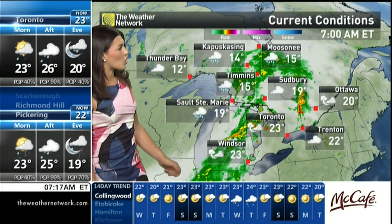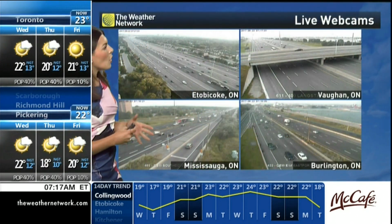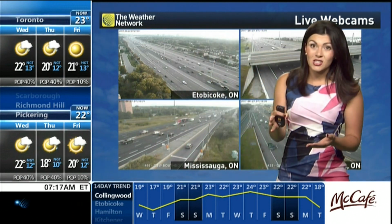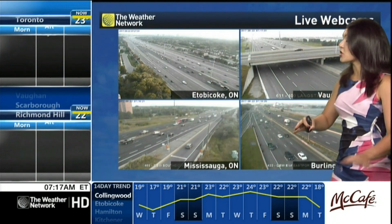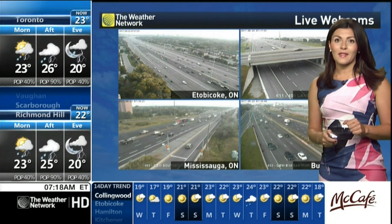23 degrees in Toronto this morning. The roads have been dry this morning. The rush hour commute actually has been pretty okay. We've been looking at a few issues southbound 410. Those have now cleared. QEW through Mississauga eastbound problems have now cleared as well too. So at least you're driving with the dry roads this morning. Through the afternoon though, that's going to change.